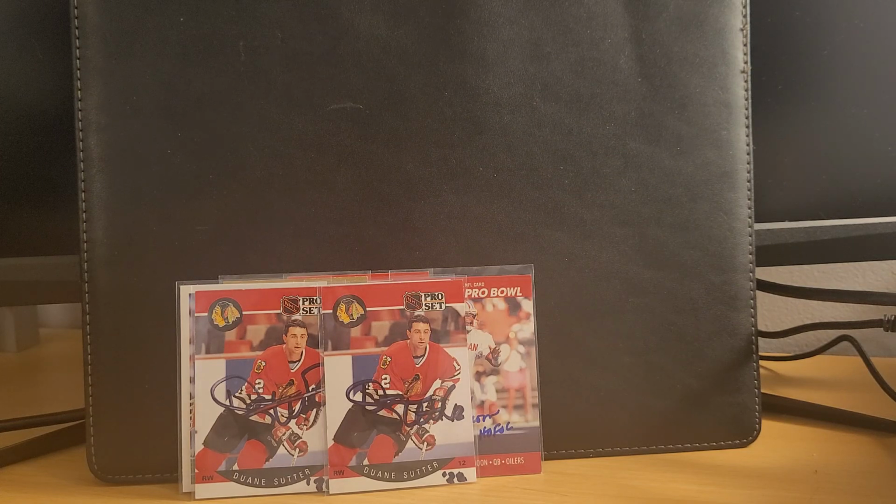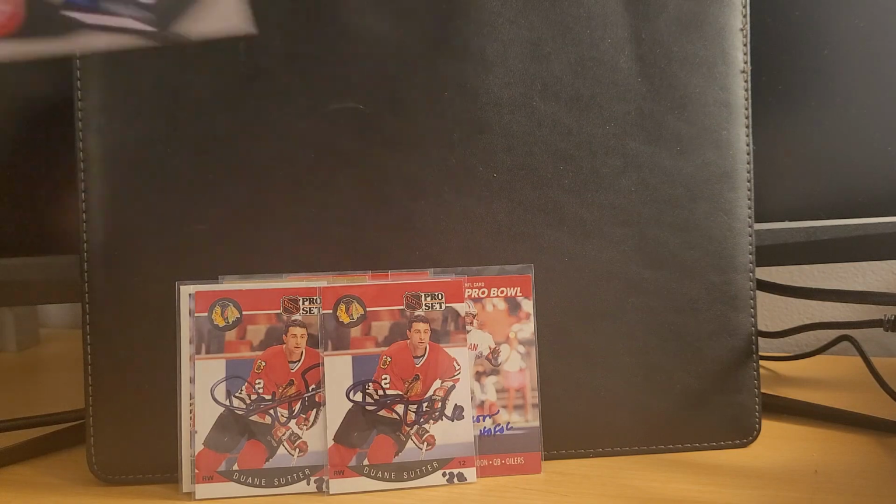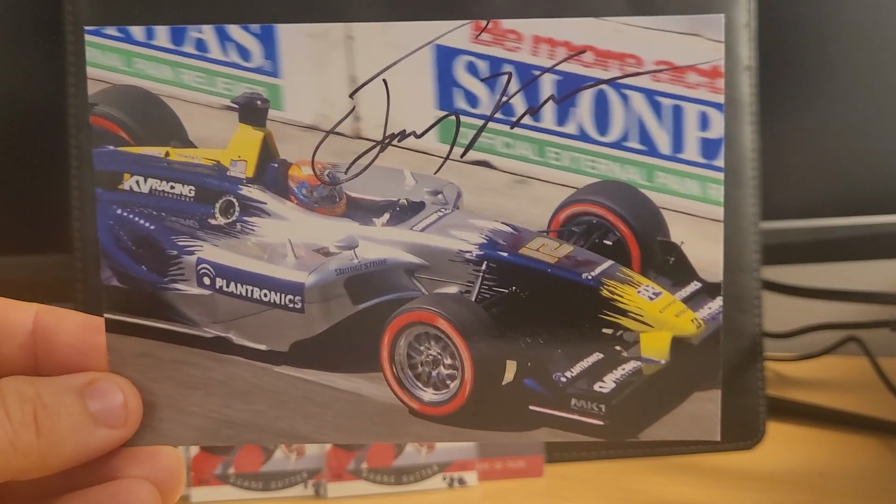Last one here is an IndyCar return. This one's pretty cool. Haven't been able to add a former champion in a while, but this took about, I think, 2 months as well. This is a 2 of 2 success from the 1996 kart champion, Jimmy Vasser.